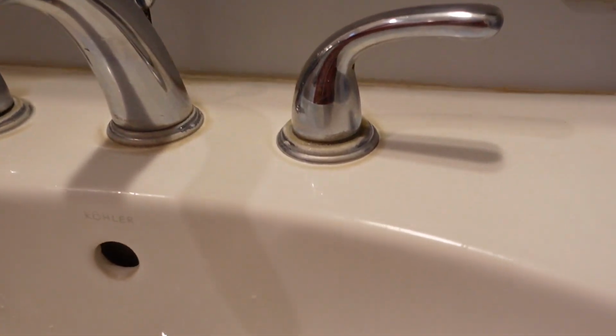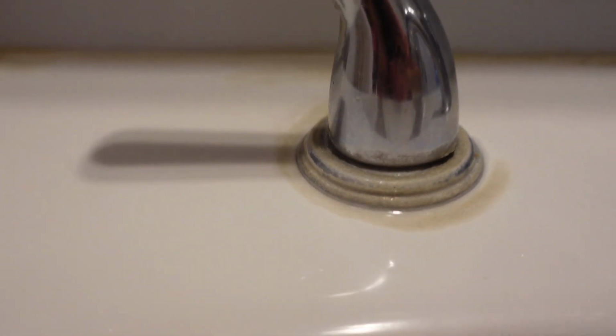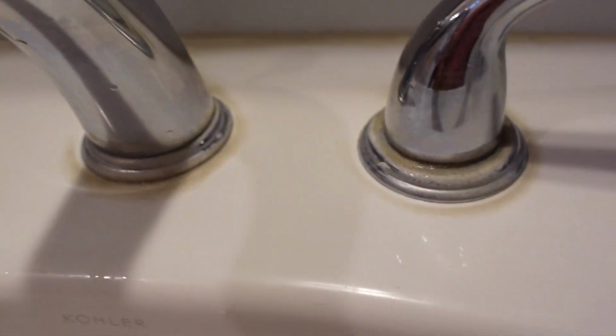My dad's gonna help me. So here's the installment team. And this is what my sink looks like. You see what the water does? If it does this to the sink, imagine what it's doing to my face, to our faces. You see that? That means there's something wrong with our tap water.